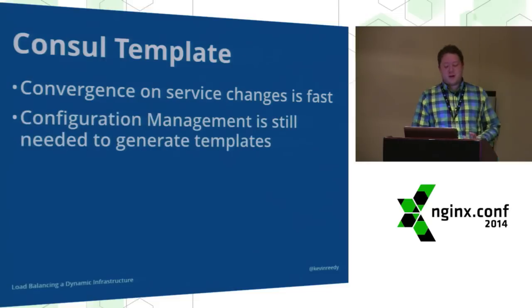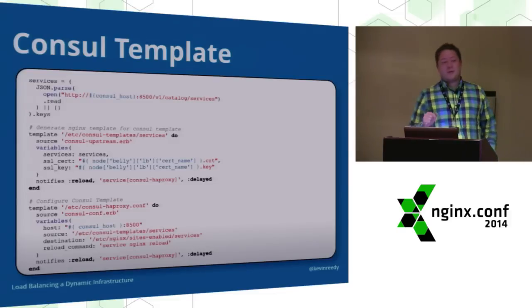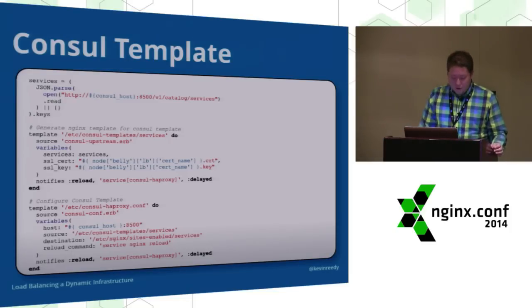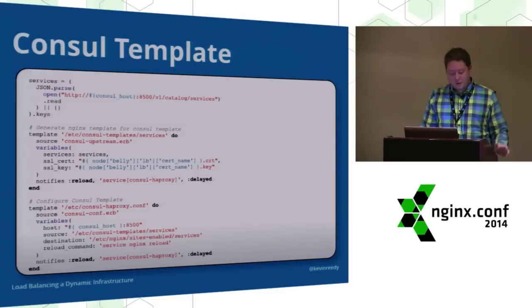However, the configuration management is still needed to generate templates. We can't just replace Chef with Consul. We still need to figure out how we're going to deploy Consul and Consul template and everything. So we are actually using Chef templates to deploy our Consul templates, which seems a little convoluted. What we first do in our recipe in Chef is we query our Consul host for a list of all of the services, and then we generate a Consul template, and we also pass in our SSL cert and key locations, and reload HAProxy.